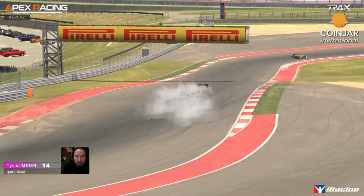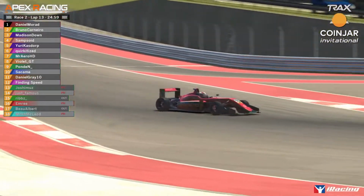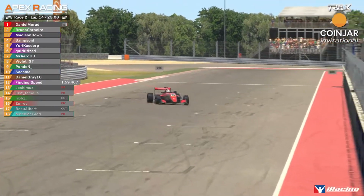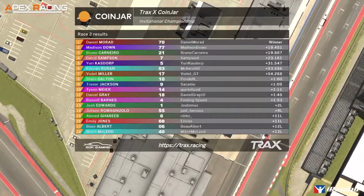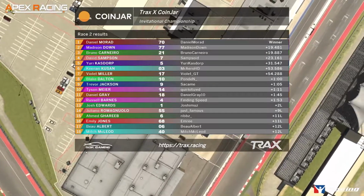Oh dear. Oh, they hit each other. Not much in the way of challenge in race number 2 for Daniel Morad. So a strong performance today from Daniel with a second and a first. Excellent job, and he will take the race win. So Daniel Morad is your race 2 winner, ahead of Madison Down and Bruno Carniero rounding out the podium.